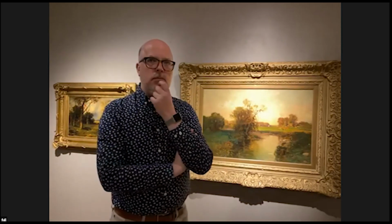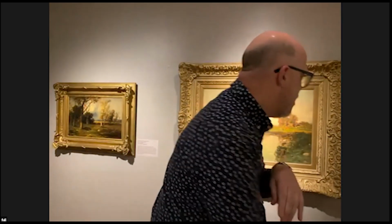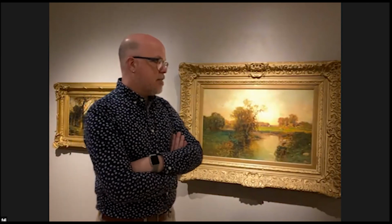Brian, can you remind us who the artist is of this painting you're standing in front of? Of course, you're going to ask me. George Henry Smiley. It's an unfortunate name, I apologize. But he's a New York artist, and this is a view of the Bronx River.